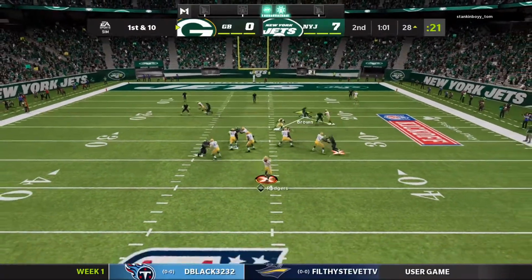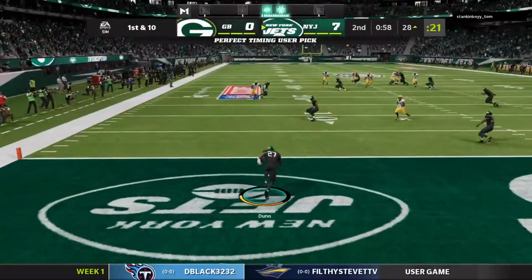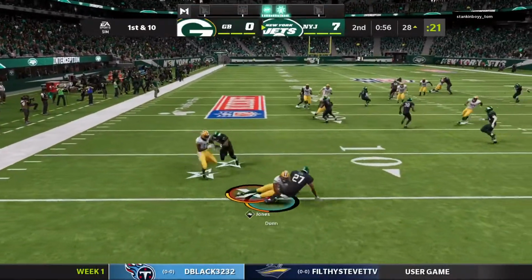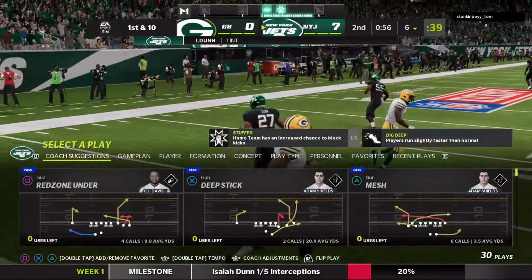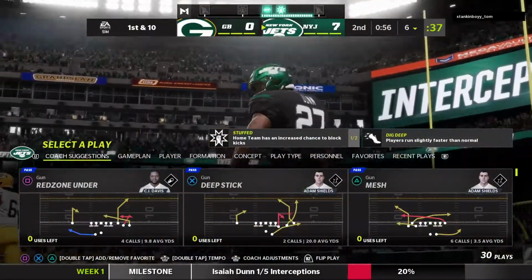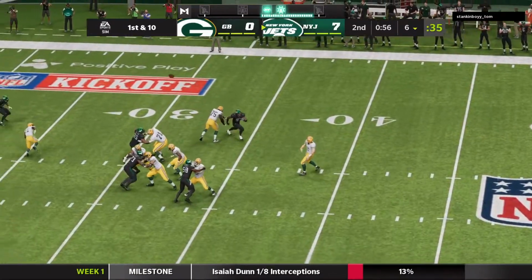Shotgun now for Rodgers. He's going to take a shot for the end zone. And this is going to be intercepted. Good positioning, and it's picked off. And the Jets are going to take possession here at their own 6-yard line. Second straight drive now here, Charles, that have ended with an interception.